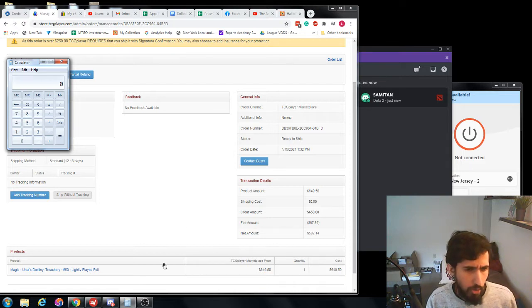Although to be fair, an LP Urza's Destiny Treachery foil does have a lot more value than your typical LP because people are going to be using it in their decks. And as time goes on, I think more and more EDH players are going to be using LP foils as opposed to near mint foils, because it's just so hard to get these near mint foils, and you're competing with people who are going to be grading the near mint foils.